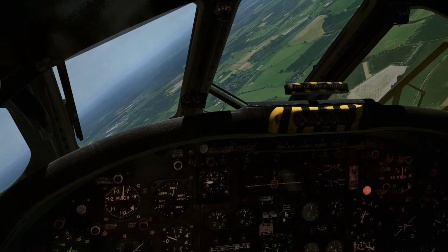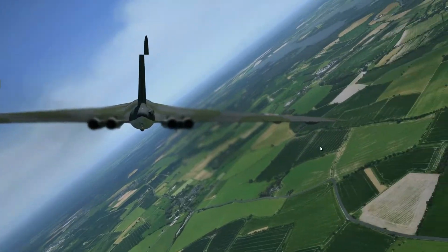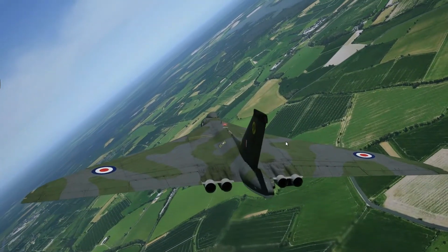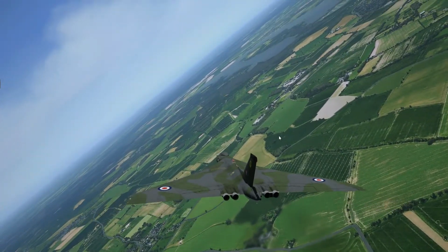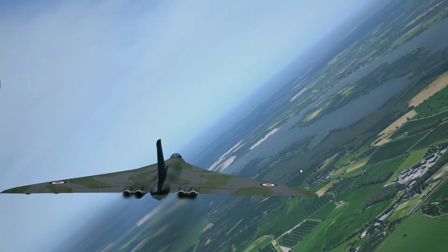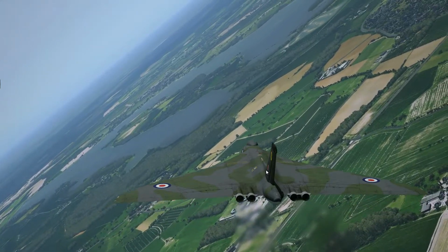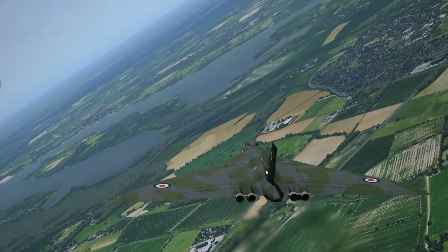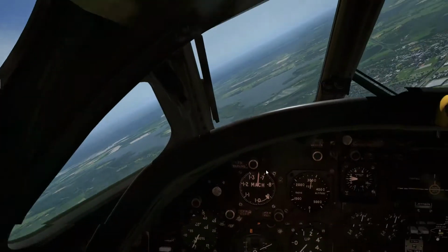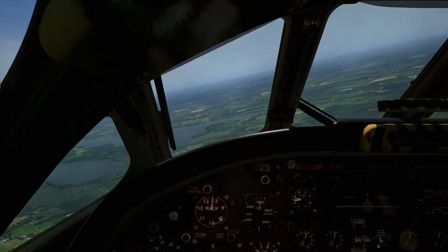Let's have a quick look outside. Look at that. I mean, it's just such a magnificent looking aircraft as well. Let's go back inside. That's not the one, it's 7. I've got to remember that it's 7 to do this. There we go.